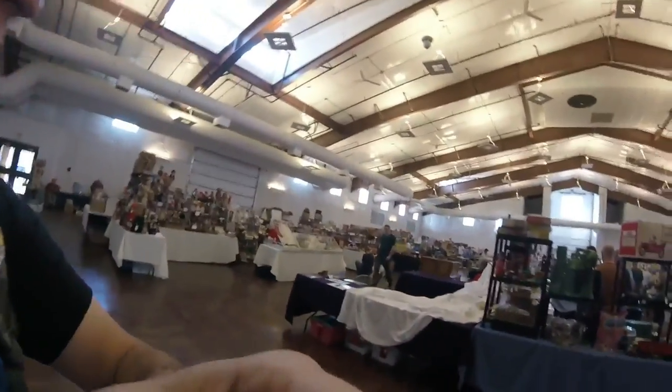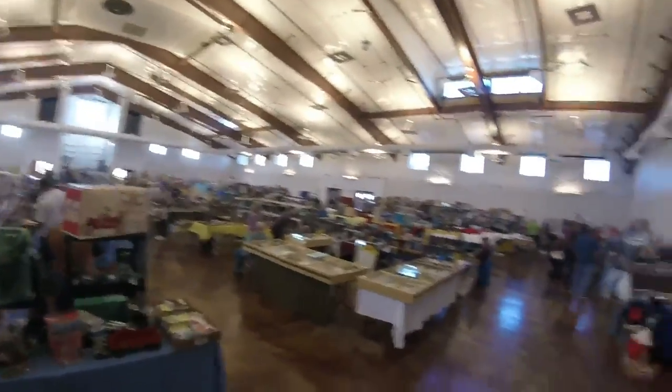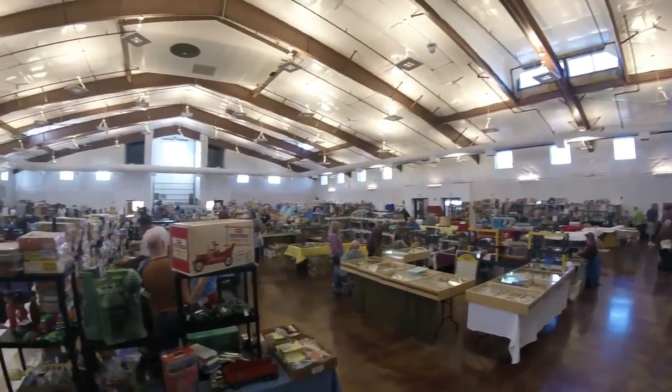There was another section of the first building we went to that had just strictly dolls. I didn't take you through it because of the older stuff. I doubt many of my viewers are into dolls, but maybe some of you are. Anyway, this opens up into another large area. Kind of get the scale of what we're dealing with.